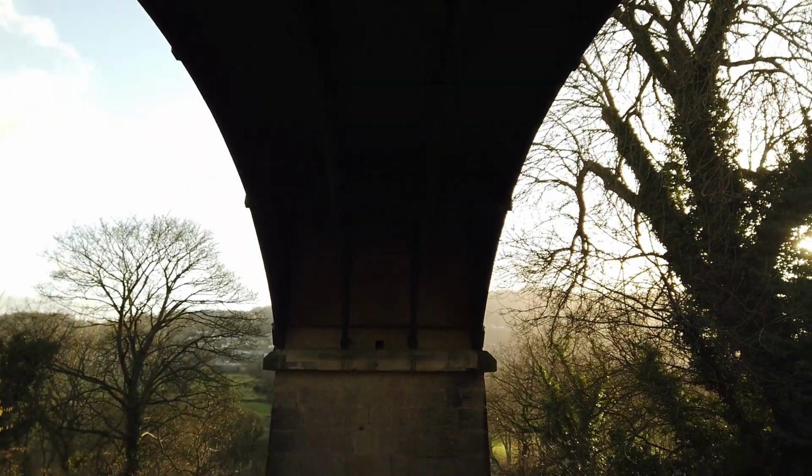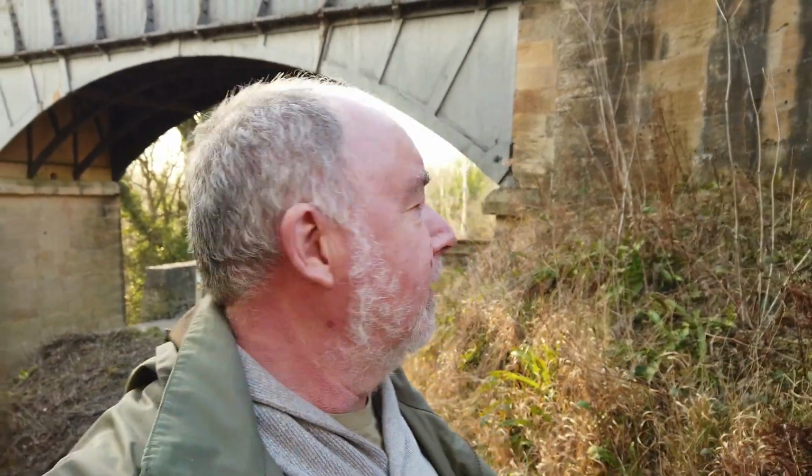I still can't believe after all these years wanting to come and have a look at it, and you can't even walk across it. I think they must be doing some renovation to it, but never mind. So we've got all them gallons of water going across there. Well, that's as much as you're going to see of the aqueduct. I still can't believe it. It's all closed off.